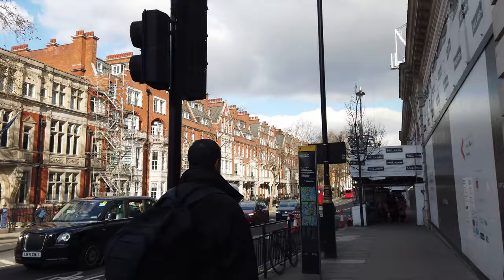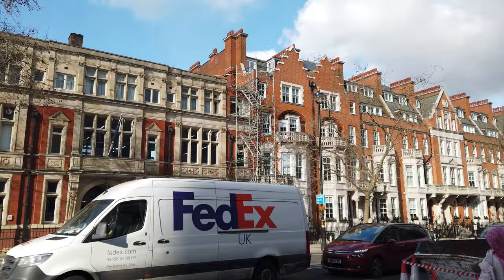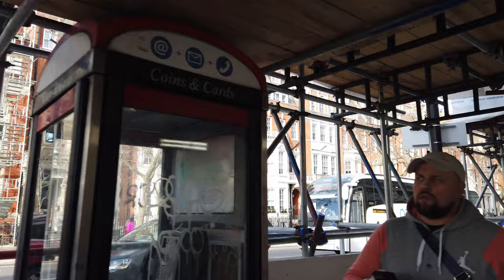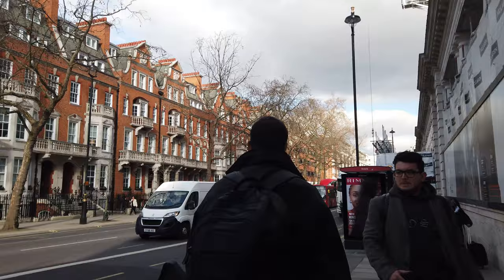And this is Buckingham Palace Road now. I also love the fact there's a public library there. It's very sweet. Lovely looking houses. I always wonder, do people live there? Are they offices? And we are now coming along the side of Victoria train station. As you can see, lots of renovation going on. Hub Victoria.